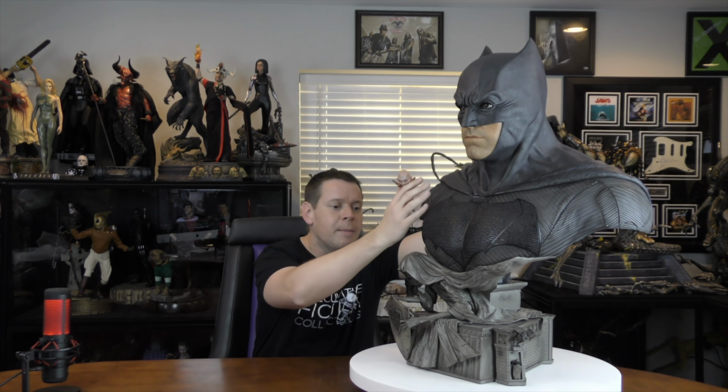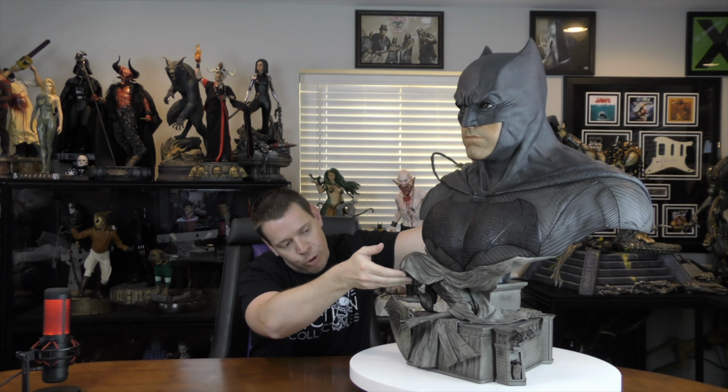As you saw with the assembly, you kind of have to have either two people putting this together or just be very risky, and you hold him back while you put the portrait of the skeleton and the hood over that at the same time. So I think that's a little bit of an issue.